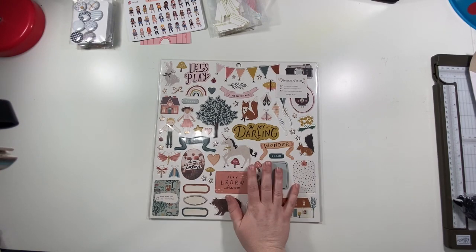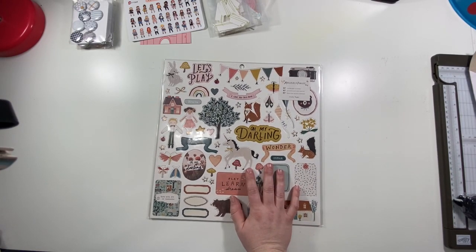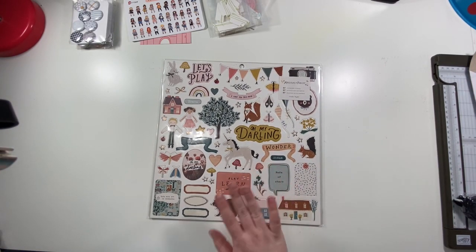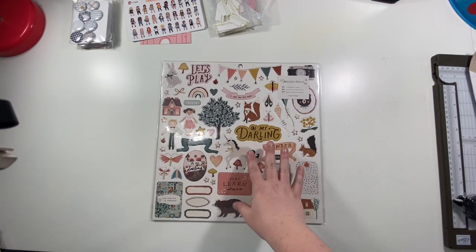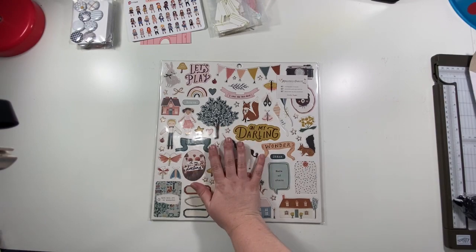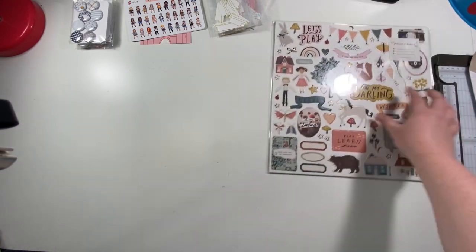Sorry about that. So I just went ahead and got what I could get because I didn't want it to not be there and me not be able to get it. So I just went ahead and got what I could get, and then I'll go back and place another order later. So I got the chipboard from Magical Forest.